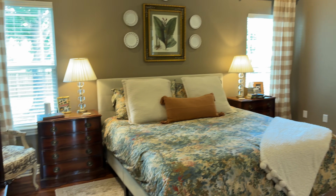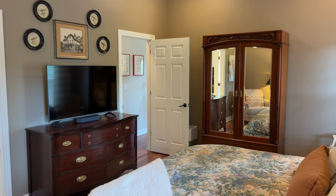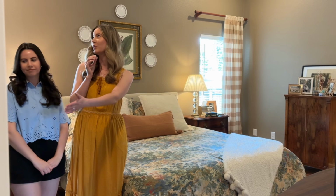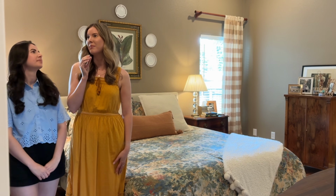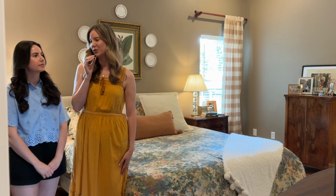Yeah, this room was a lot bigger than our master bedroom in our old house, so it was kind of fun getting to fit more pieces of furniture in here. We actually have some very large pieces, and one of my favorite things is this really large armoire that was from a family member. So I love that that's in here because I like to use the full length mirror on it as well.